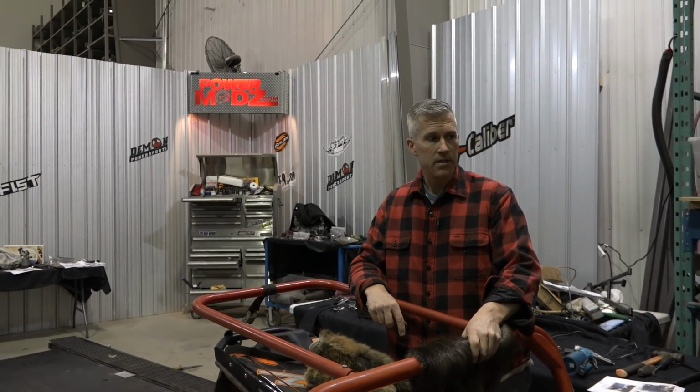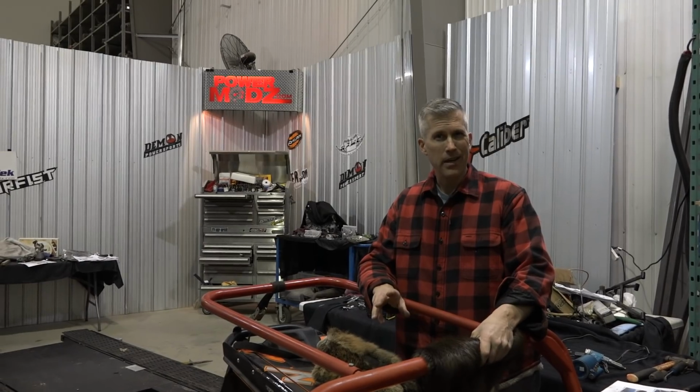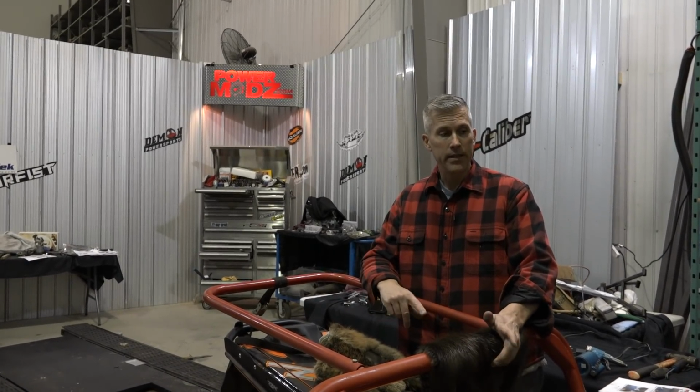Did you post about the RK Tech pistons for the Polaris? Yeah, we carry all the RK Tech stuff, big bore kits and pistons and all that. The American dollar is a little killer right now, but we sell in the States and in Canada.